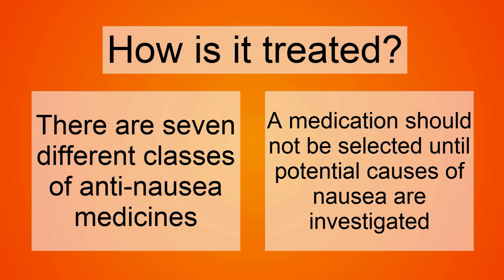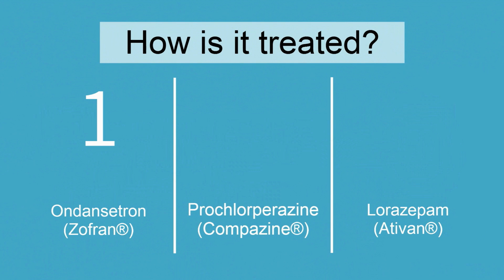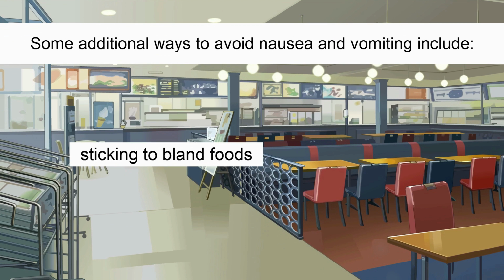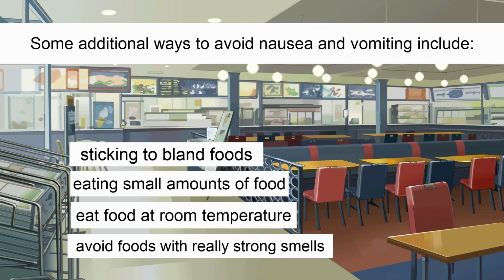A medication should not be selected until potential causes are investigated. Identification of the causes will increase the likelihood of the medications working. Depending upon the chemotherapy received, you may receive 1 to 3 medications before an infusion and another 1 to 3 to take home to use as needed. Additional ways to prevent nausea include sticking to bland foods, eating small amounts of food, eating food at room temperature, and avoiding foods with strong odors.